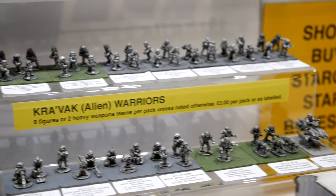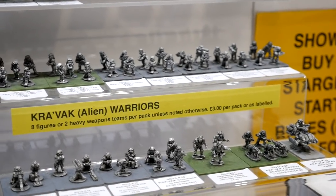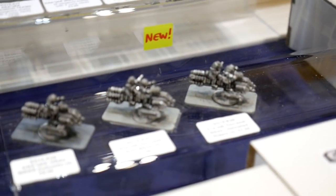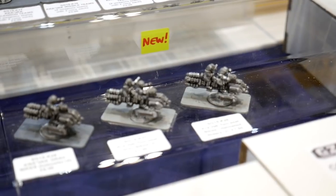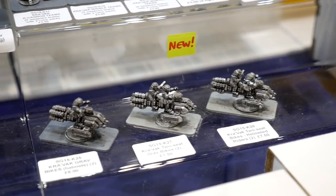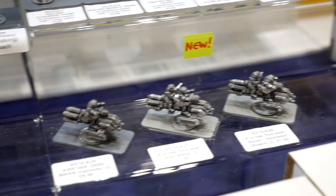They've all been remoulded, recently resculpted. Very nice models, and a huge range of different ones with, as you can see, heavier weaponry, bike riders as well, which are great, and they've given them that Kravac feel like the spaceships. Very nice on the little speeder bikes there.